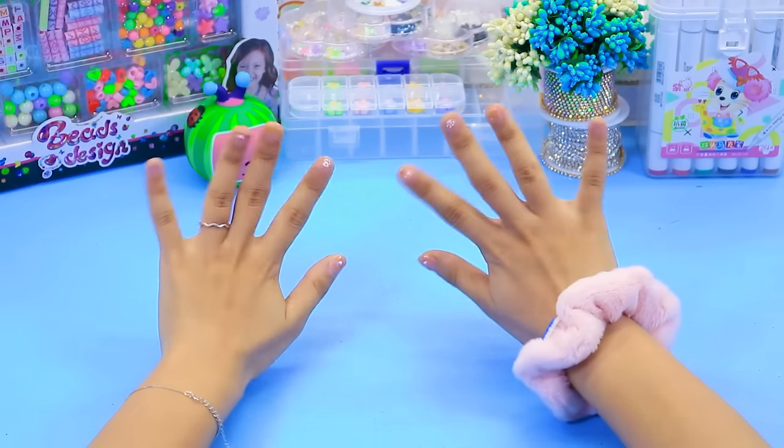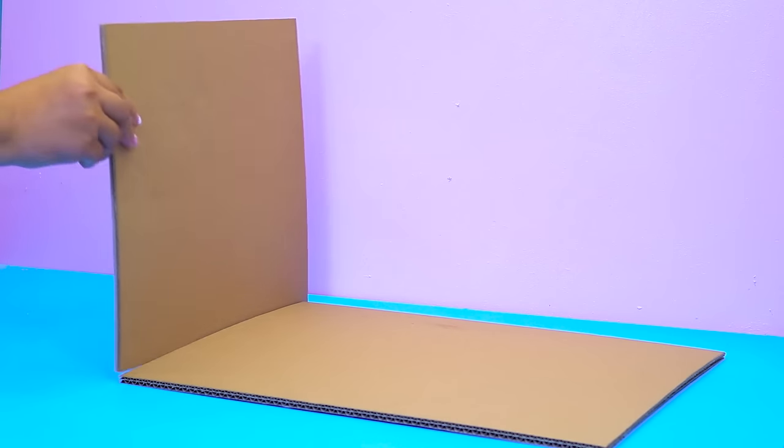Hello, I'm Kitty. Welcome to DA House. Today, I will build a Pink Cocomelon House with a bunk bed.